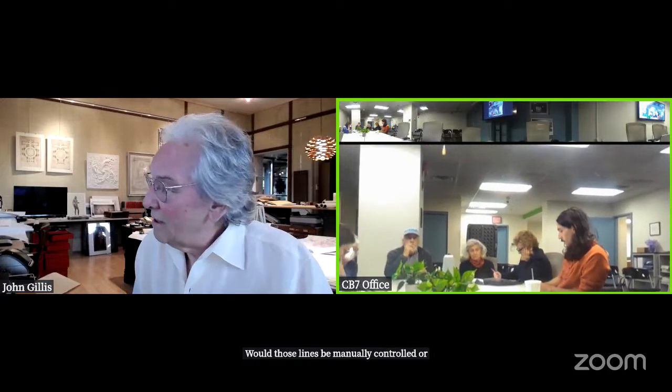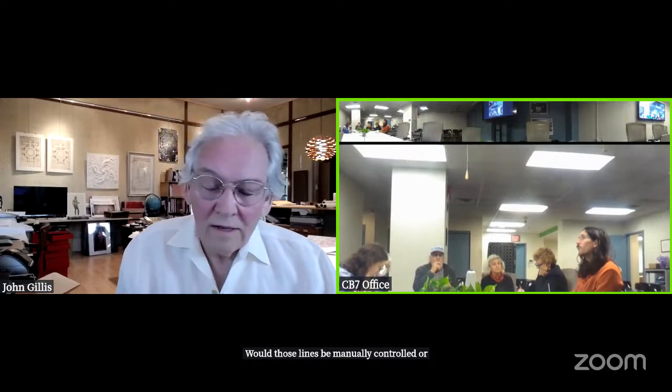Would those blinds be manually controlled or automatically controlled by changes in light conditions? They would be controlled by a remote control. I haven't talked to them about whether they want to have it be automated depending on what's going on with the cloudiness or sunniness outside. Other questions or thoughts or opinions?